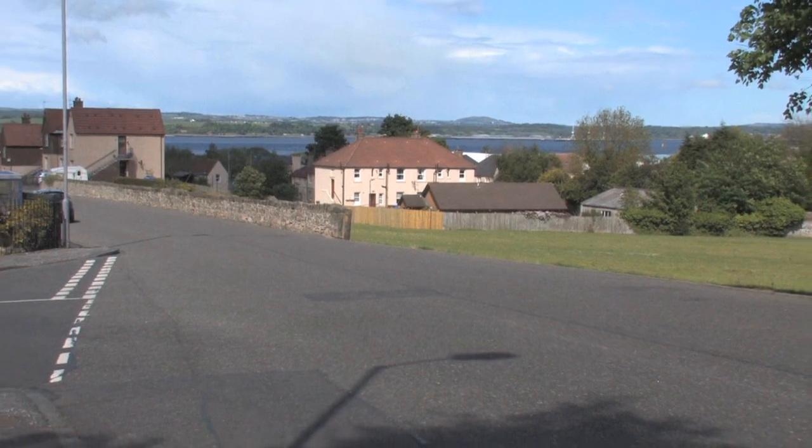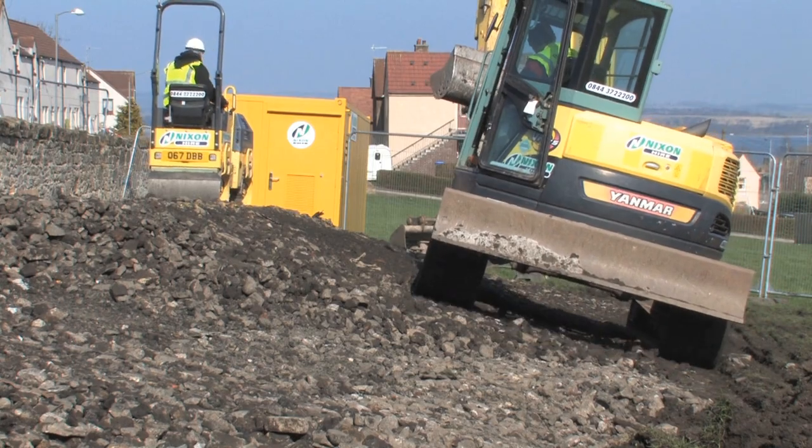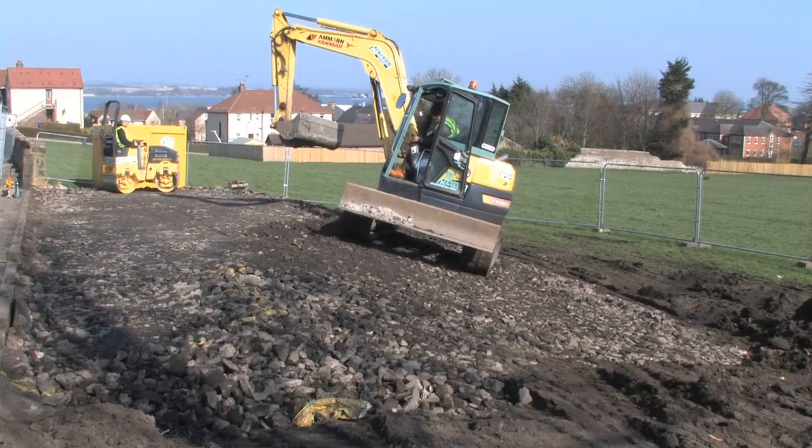At Bridgeness, work was in progress to turn a corner of a damp field into a home for the new slab, which would attract tourists.